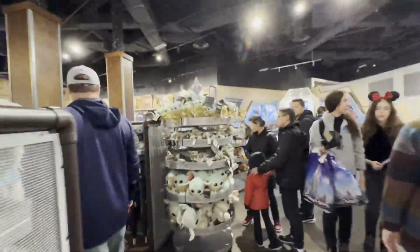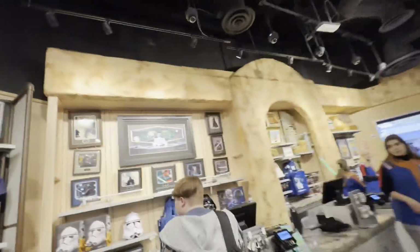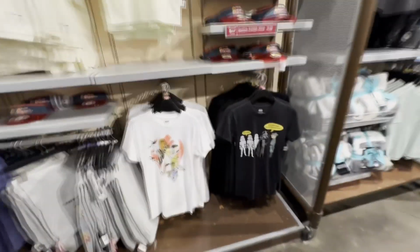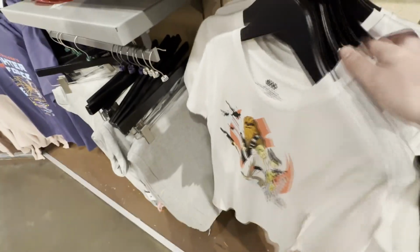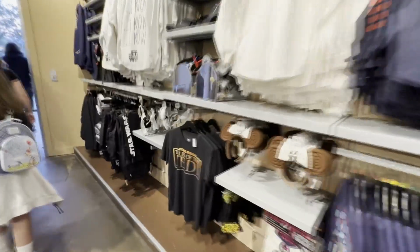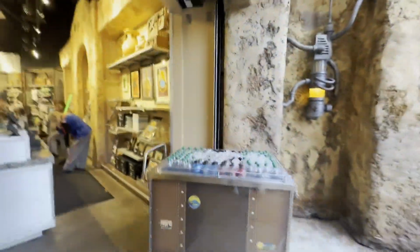What's interesting of note to show you? These little Grogus, they sit on your shoulder. They're quite cute. They have some signed artwork behind the counter there. That one of Thrawn is really nice. Over here we've got some adult merch, the merch that matters. This is a nice top. I'm thinking about getting this. Do they have it in my size? Yeah, they do. Oh, that's an ITO droid. That's pretty cool.